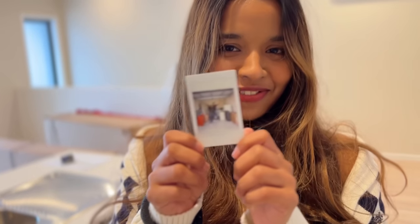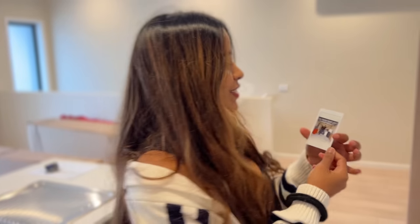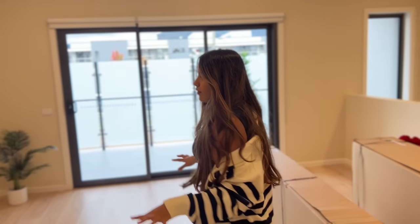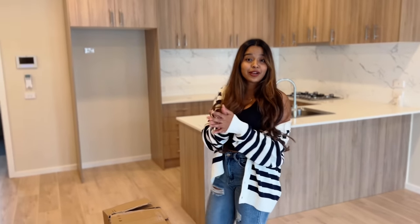The day we moved stuff in, we took this really cute Polaroid, right after we put the stuff in the garage. Obviously we haven't furnished this yet. We went furniture shopping and we videoed that also. We put that in a separate video.